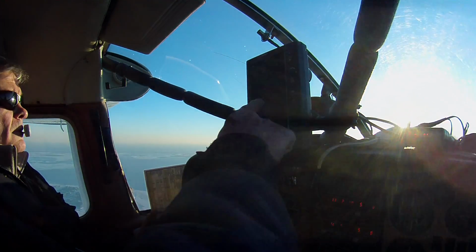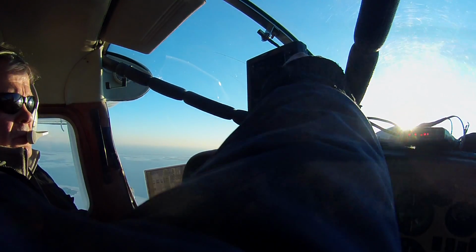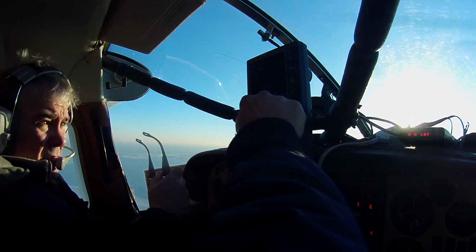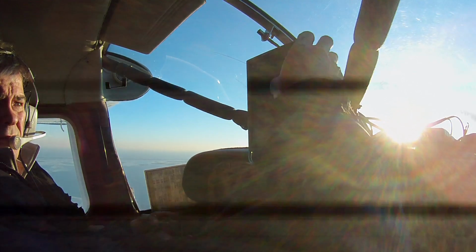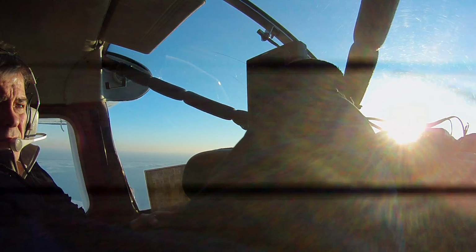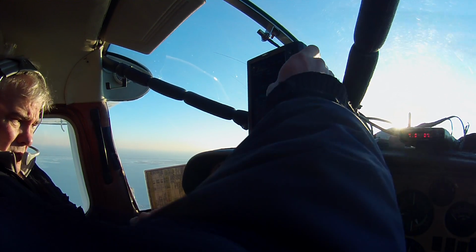Okay, right base 32. What you can do is load up an approach. You go flight plan, inbound to the field, select approach, select 32, and activate the approach and activate vectors to final.